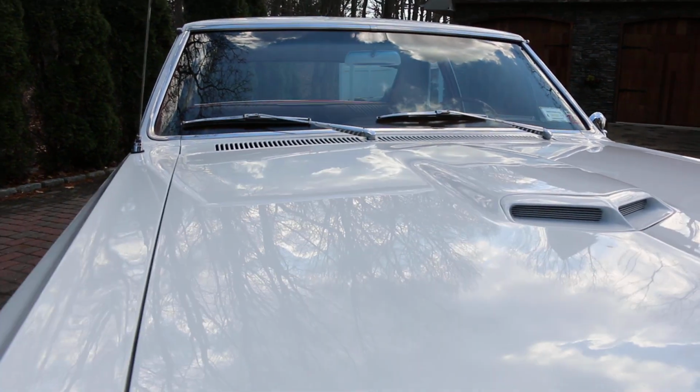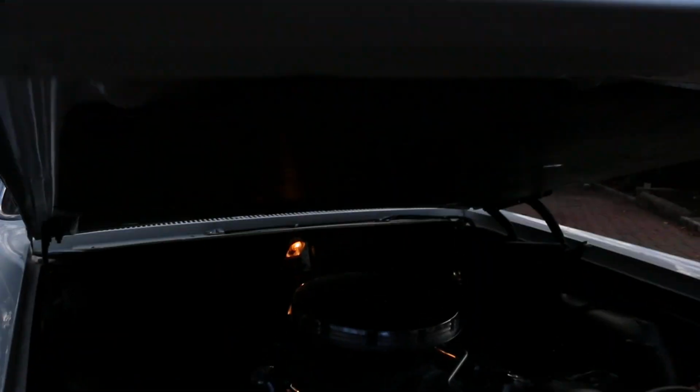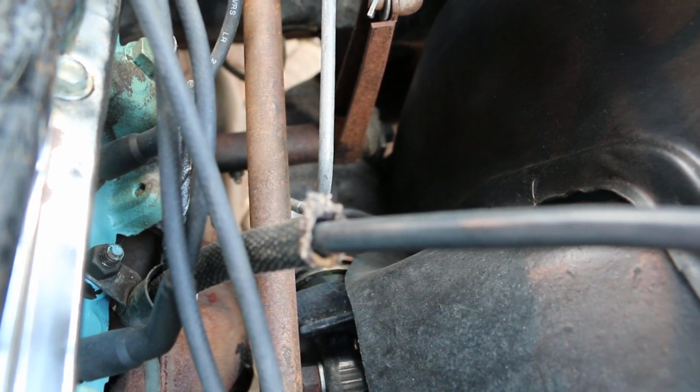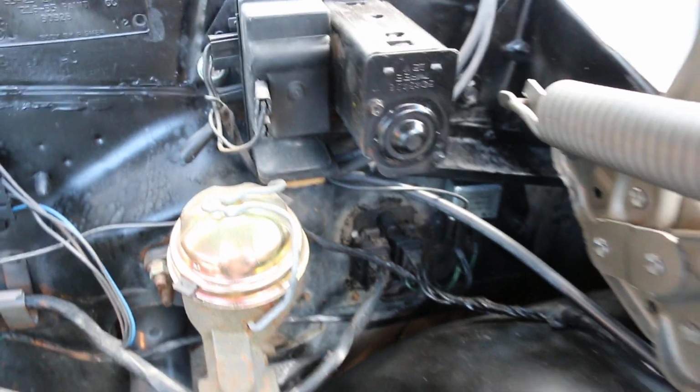I just want to let you know that it is PHS documented. I even have pictures of the frame off restoration, right down to the original battery cables with the asbestos insulation. Really cool. Look at the drip tray there, you never see that.